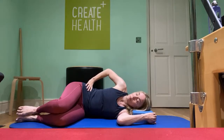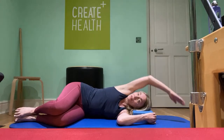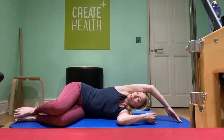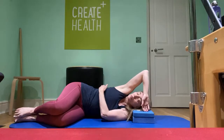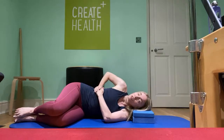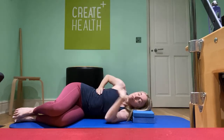Okay, very nice. Come back to center. Let's put your hand wherever you want, up here, over here, whatever works. Yeah, this is quite nice. It opens this up. Whatever works for you. One hand on here, again if you can, or even here. Just, again, let's see if we can breathe up into this one. And just feel, can I actually move these ribs?